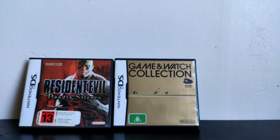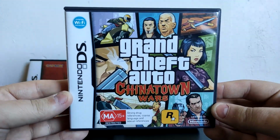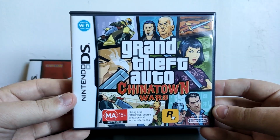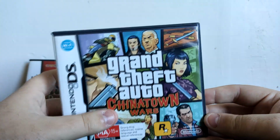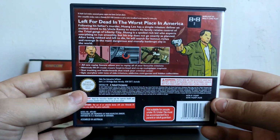Okay, we'll go for number 3. Everyone knows this series, Grand Theft Auto, or as we call it here, Grand Theft Auto Chinatown Wars, which is the only Grand Theft Auto game to be on a Nintendo DS. They did have a Game Boy Advance version of Grand Theft Auto, but this is Chinatown Wars, which is a spin-off. And yeah, it's actually not too bad.